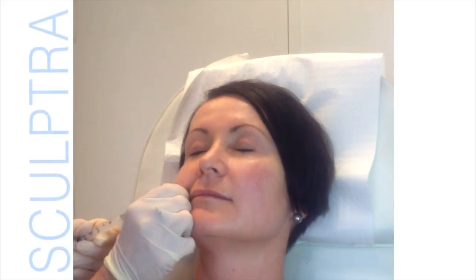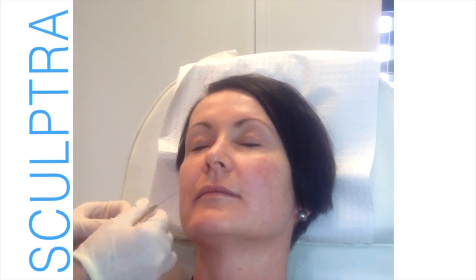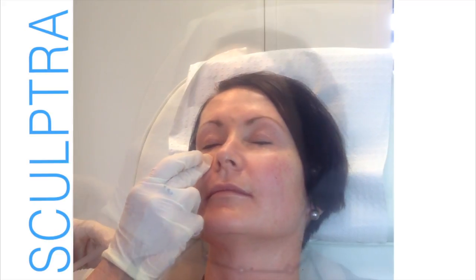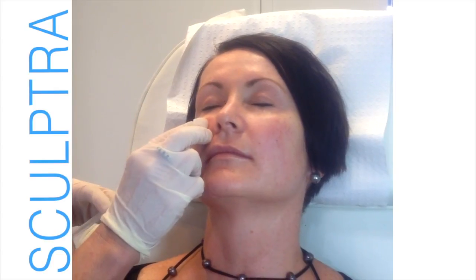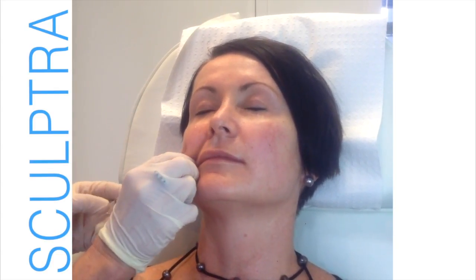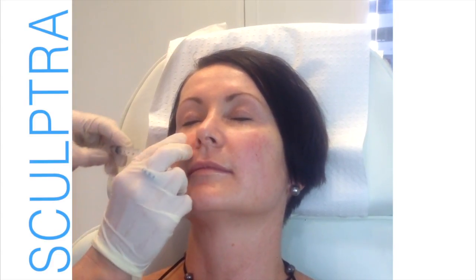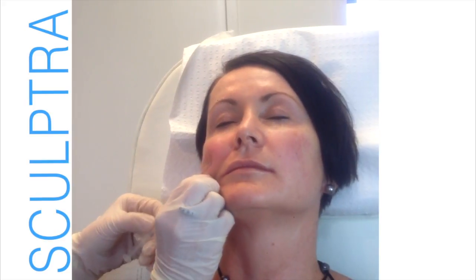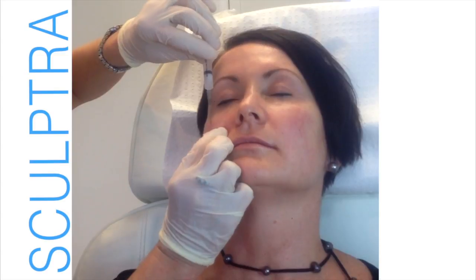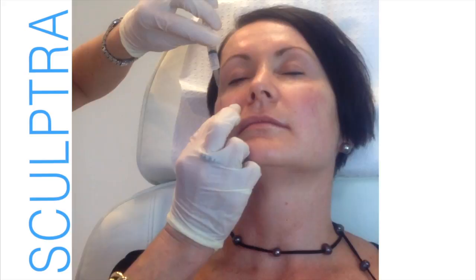Cannula with Dawn. It looks a little daunting because you think this is a needle, but it's not actually a needle. It's actually a little tube, so it's not sharp. And what we do is we just gently infiltrate using this cannula just under the skin, and it just over time causes that collagen stimulation. And so the whole idea is to basically just add volume to the face.